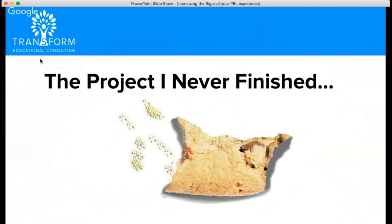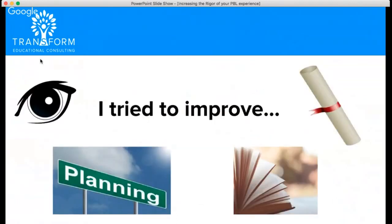I cut it. I said, guess what, kids? We're moving in a different direction. I didn't have the courage even to finish that project-based experience. So again, it's me with my head in my hands. But I tried to improve. And you're probably like me. You want to improve your project-based experiences because you know that they're engaging and they really help students out.